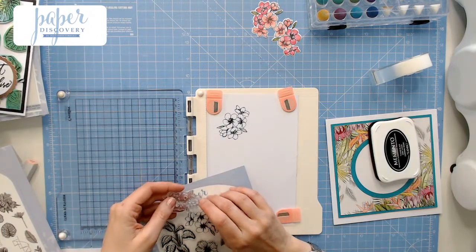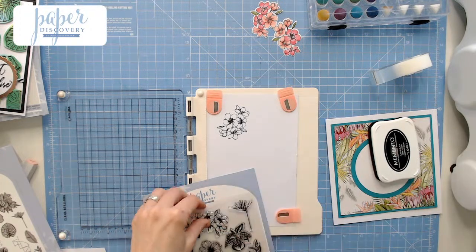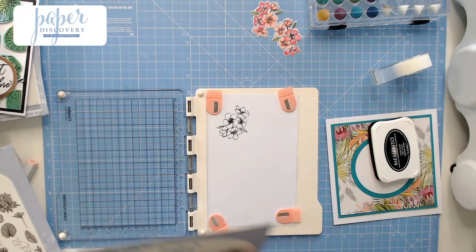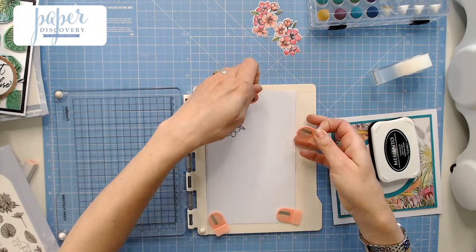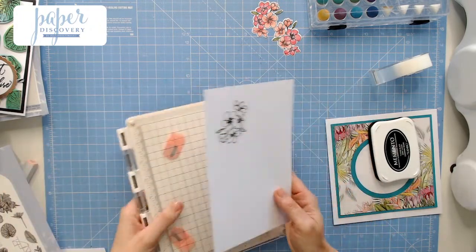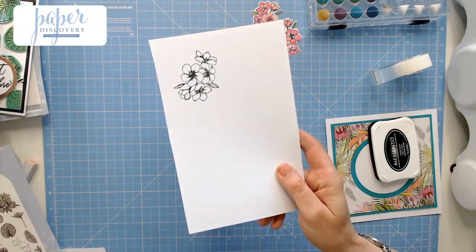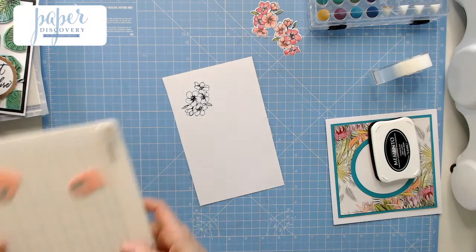Judith Barclay, she says, usually she has no problems using paper, but these look good enough to frame. They do, don't they? They're absolutely stunning. So look at that. Beautiful image. Everything has got so much detail in it, every stamped image. And you should see the birds as well. The birds in flight are gorgeous.